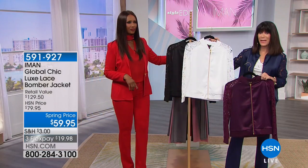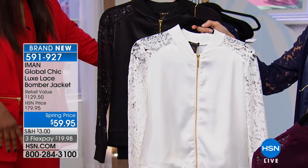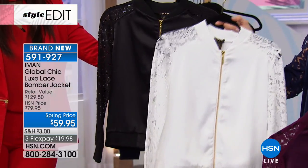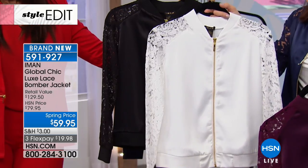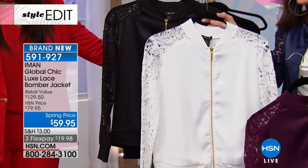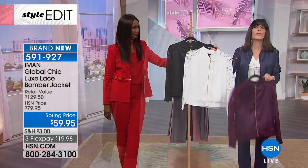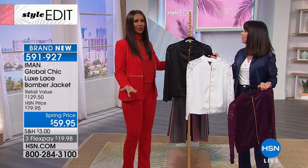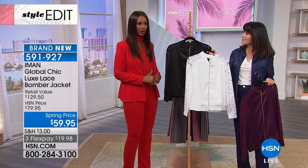Oh my gosh, and don't forget, we even have the creamy white. How gorgeous is this? The creamy white with the white ponte would be beautiful. And we have it in black. It's so funny, because this is exactly what I was looking for. Couldn't find anything like it, because with the mixture of the satin with the lace and the way you've styled it, IMAN, it can be whatever you need it to be in your wardrobe. Whether you're going to put it over a bathing suit, or think about it in the summer, shorts, you're going to a barbecue, you're going to a pool party, that's all you need to dress it up.